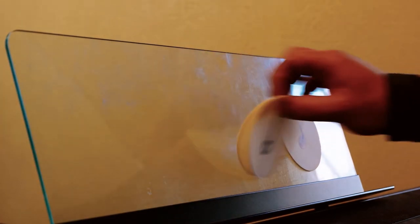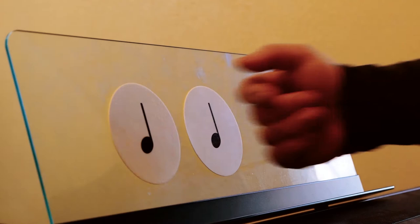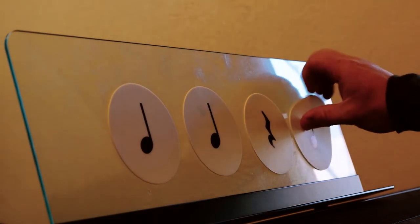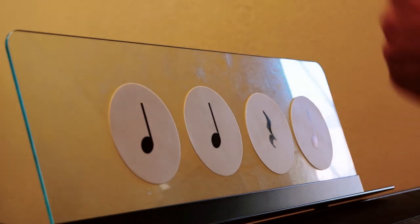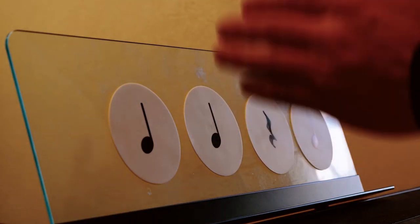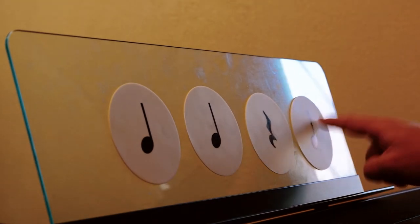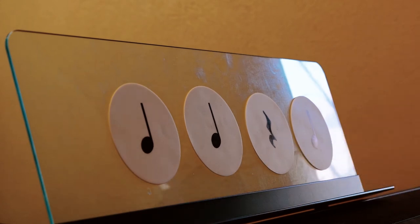Let's try another one. Quarter note. Quarter note. Quarter rest, quarter note. Let's clap it together. One, two, ready, go. One, two, rest, four. One, two, three, four. So each of these lasts for one beat. The only difference, of course, is that we don't make a sound on the rest.